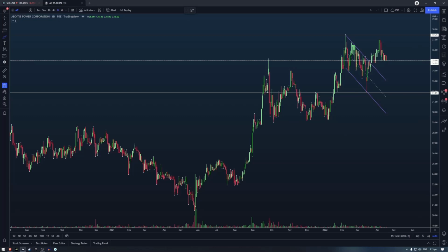Alright, so let's start off with AP, no? Now, itong AP, as we discussed before, nagkaroon tayo ng flag, di ba? Dito sa area na to, where price fell down. Then, we broke above it. We tried to push higher here, pero hindi natin nabalikan yung resistance na nag-form at 37.45.